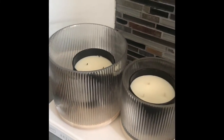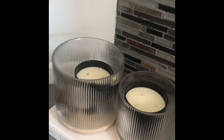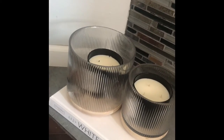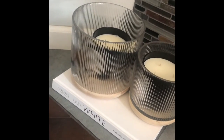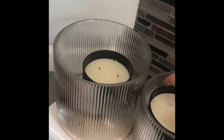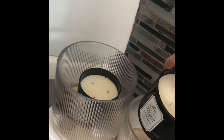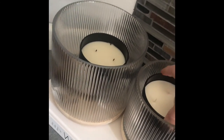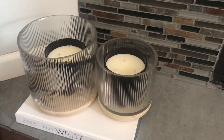Okay, and this is where I have my pillar candle holders. I don't have the pillar candles yet. I just put in there what I have around the house. It is the mahogany teak wood high intensity. It's my favorite. It smells like men's cologne. I am looking for white pillar candles for this, so I'm still on the hunt for that.